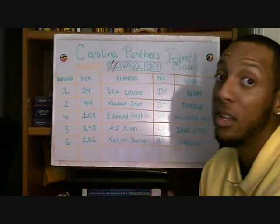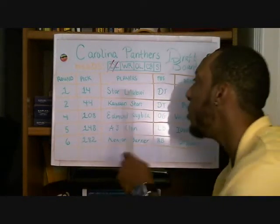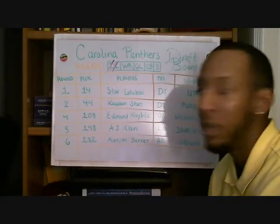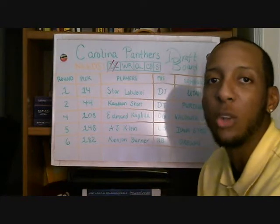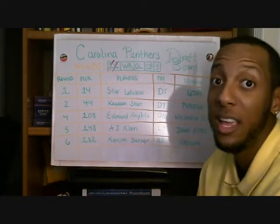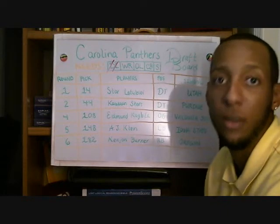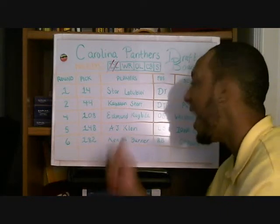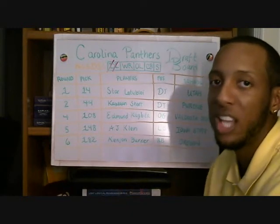Klein to the mix, you could have a dangerous linebacking corps, especially with what you're trying to do up front now. If these big hogs up front take care of business, these linebackers will be allowed to roam around the field freely. And we know what Luke Kuechly can do when he's uncovered at the linebacker position. Add A.J. Klein to that mix. I like this draft pick by the Carolina Panthers. It's a triple for me.